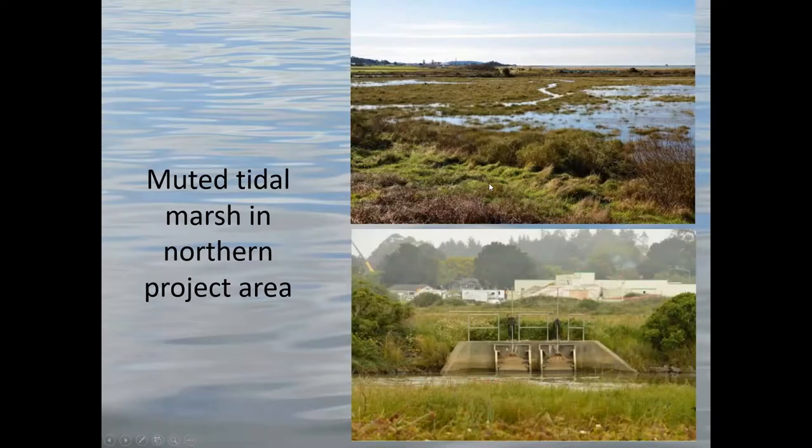Here's a picture of the current conditions on the north part of the project area, north of the Elk River. So this is currently a brackish marsh dominated by invasive spartina, invasive cordgrass. And the reason you have marsh conditions there, even though you have this tide gate, is that the tide gate is leaky. So you have the right salinities to support marsh vegetation, and you have a lower elevation because of some of the subsidence that's gone on here.